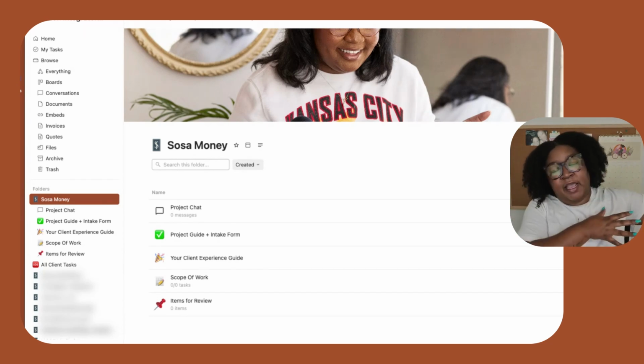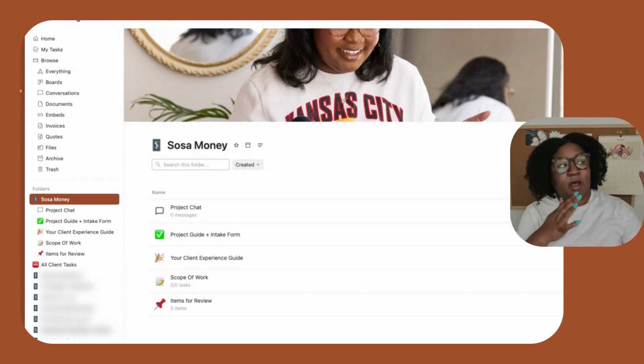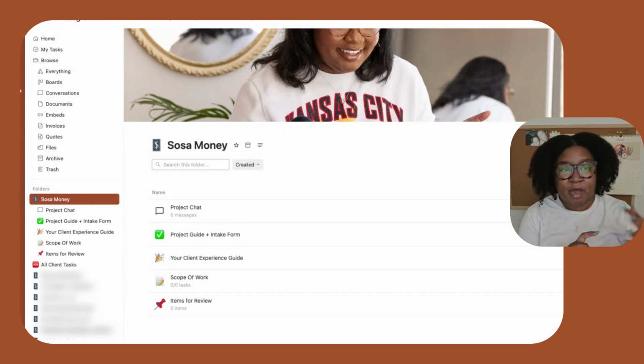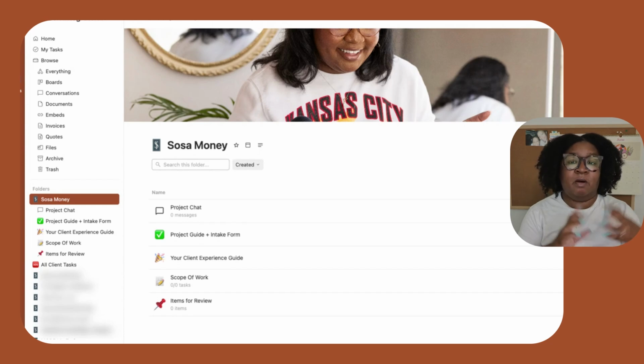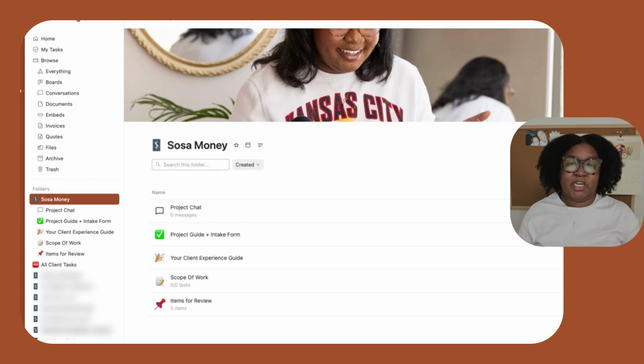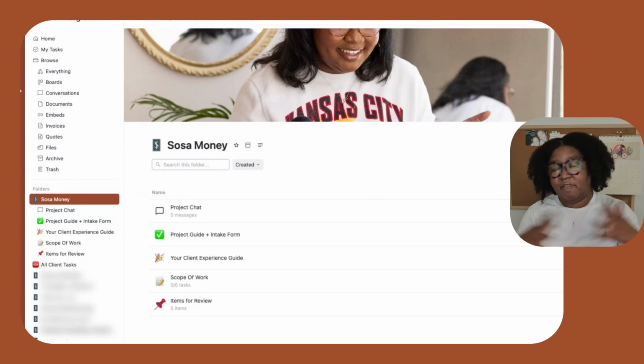Now, all of that is on the front end. So the client is managed for intake through Dubsado, booked through Dubsado, initial onboarding through Dubsado, and then they come into kitchen and everything else after that is managed inside of kitchen. They don't have to leave. They don't have to go anywhere else.